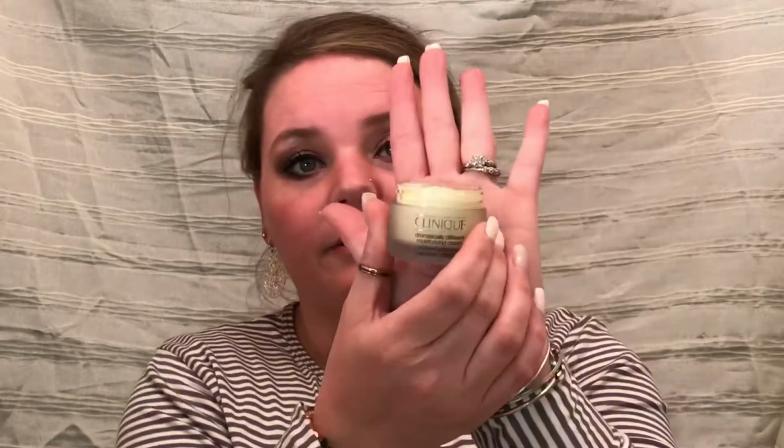So, I'm going to go ahead and get started. I'm going to put on a little bit of moisturizer, because I just cleaned my face and left my eye makeup on, which was kind of weird for me to do. Let's throw on some of the Clinique Dramatically Different moisturizer.